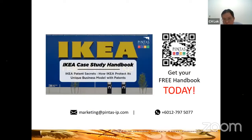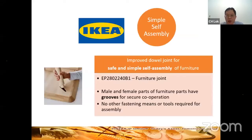And for that, I have prepared an IKEA case study handbook. Those of you who are interested in learning more about these five patents that I'm going to share later can scan and download a copy of the handbook, and you can read about them in more detail.